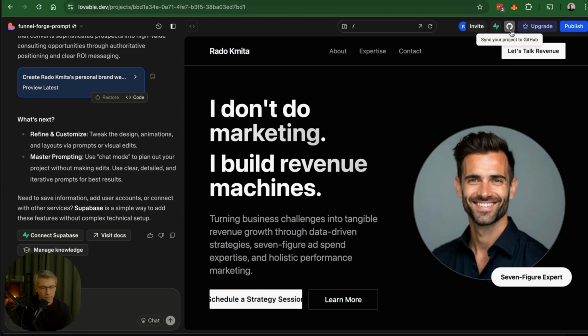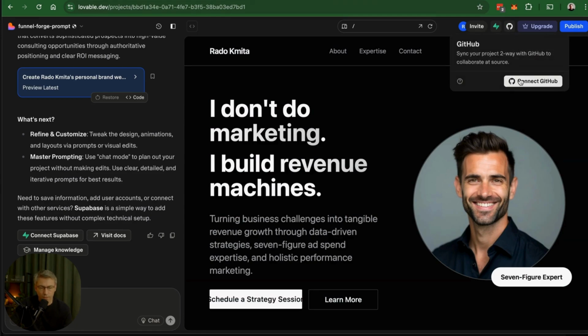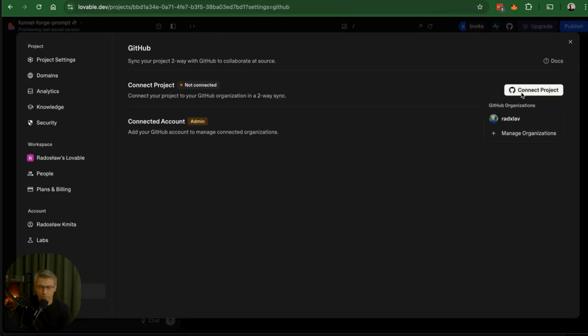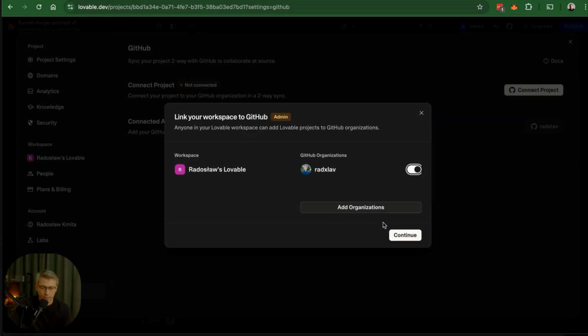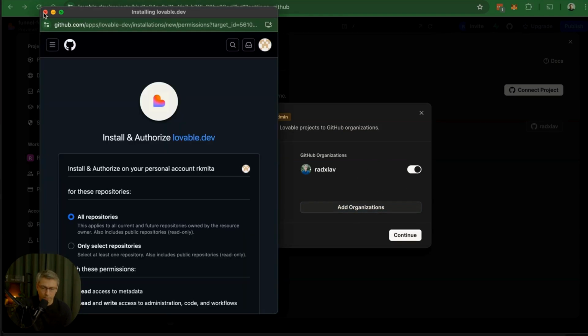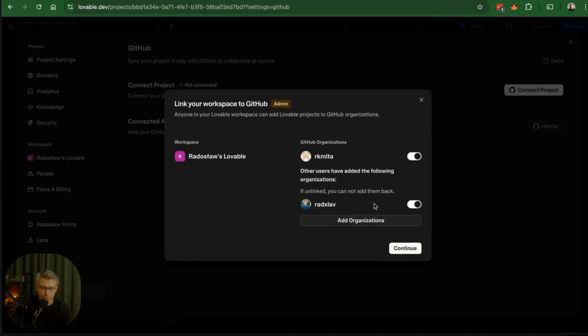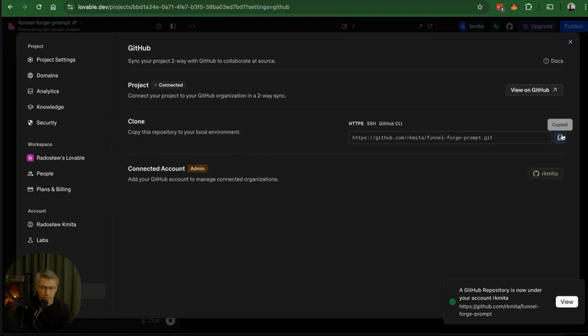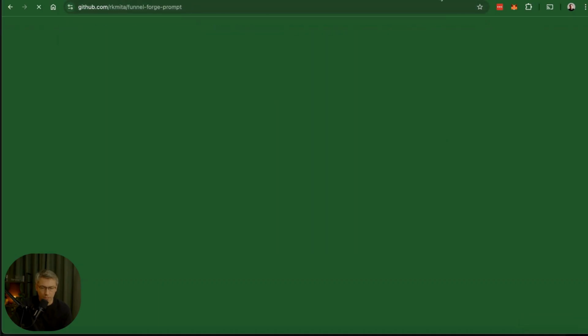So now we click on this icon here, sync your project to GitHub. Since we've already signed up for GitHub, we can do it. So let's click on connect to the project. And as you can see here, I already have the GitHub connection. But if you don't, you just connect it. And you authorize to have a connection. Okay, so now, as you can see, this is my personal account and this is my company account. So right now, Lovable has access to only my private GitHub. I click connect. And now we've got this link here, which is basically the GitHub repository link.